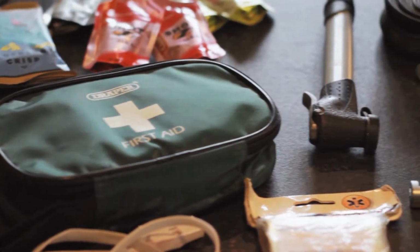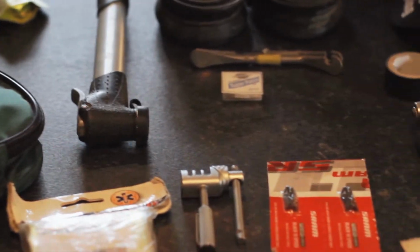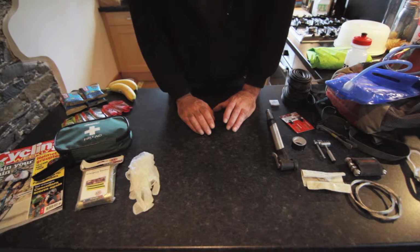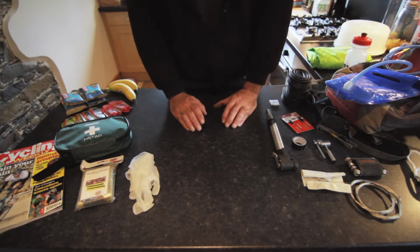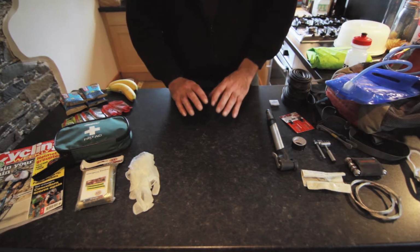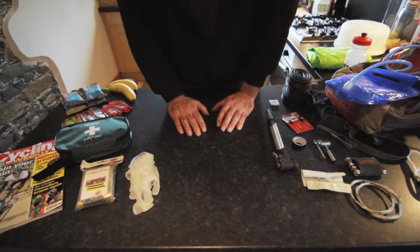Okay, so you've entered one of Cycling Weekly's fantastic Adventure Cross events, Beyond the Tarmac. We thought it might be quite useful to walk you through what we suggest that you carry in a CamelBak to look after both yourself and your bike and keep you rolling through the events.